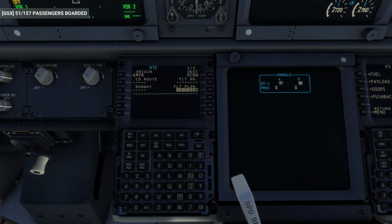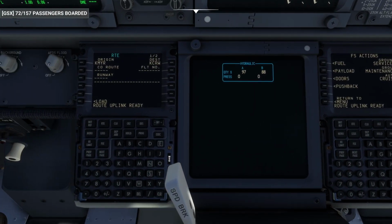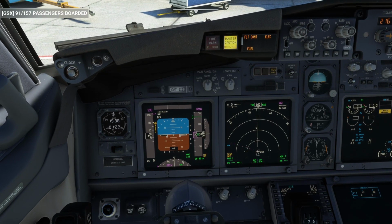Load up our route. Right now it is 3:37, and we are due to push at 3:55. Yeah, no way we're making it out on time. I'm going to get PACX going here, and we're just going to try and jam people on the airplane. Alright, cool. Got 27 minutes to get this airplane turned.